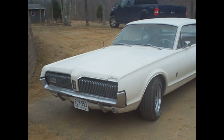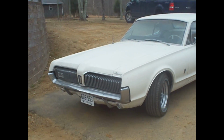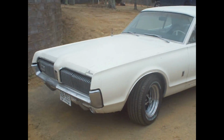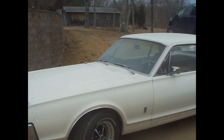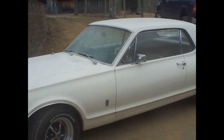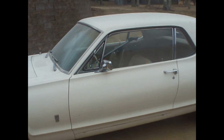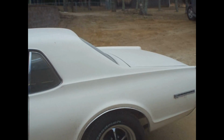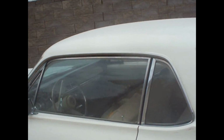It's a 6.5 liter. Supposedly, on a Marti report, this is one of one. It has air conditioning, power steering, power brakes, and a Parchment interior. And it's not in too bad of a shape, and we're going to be doing a total ground-up restoration on this car.